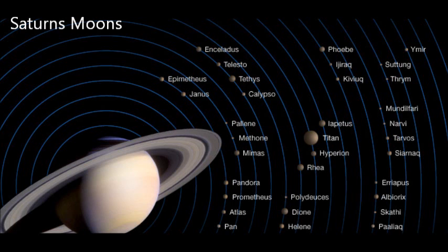Saturn has the largest set of rings in the solar system. This actually caused some confusion when it was first located, because they were seeing the planet with the rings edge on, so it looked strange. Saturn has 62 moons. 53 of these moons have been named.